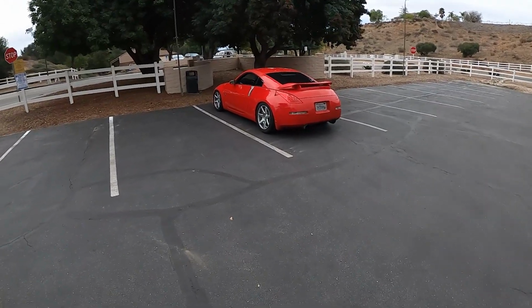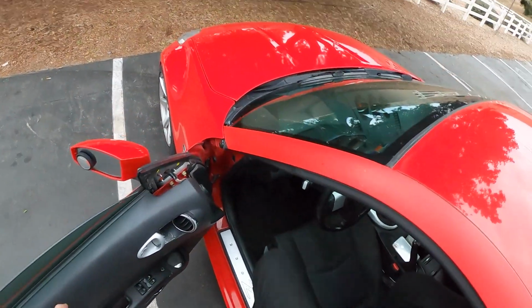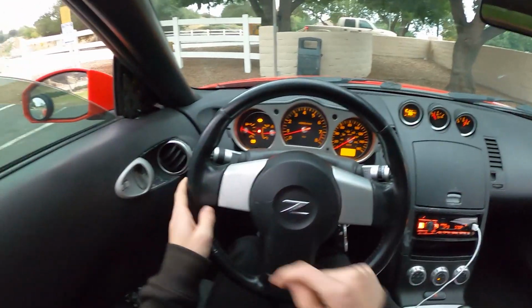On some specific streets, I actually have a hard time making U-turns. It's kind of hard to drive on really narrow roads. Other than that though, no complaints really.